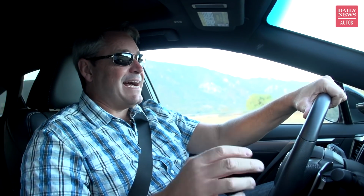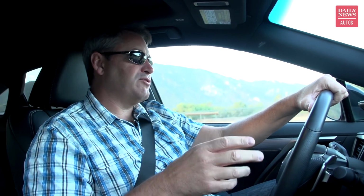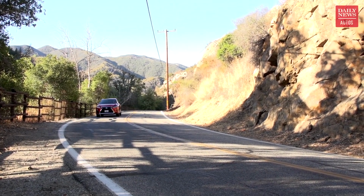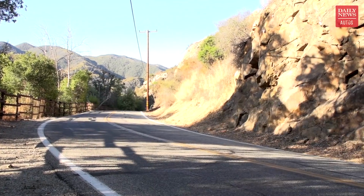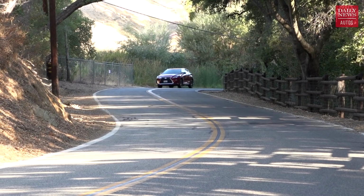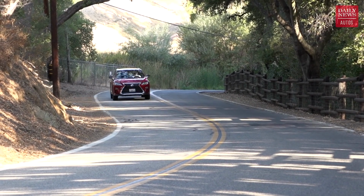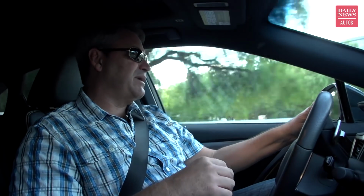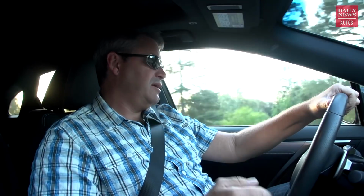Passing power is not quite as strong, so give yourself extra room if you're trying to pass somebody on a country road. The transmission shifts intuitively the majority of the time. Sometimes there were hiccups here and there, but not usually. There are paddle shifters on the F Sport. I used them on the mountainous portion of my test loop when I was in Sport and Sport Plus mode, but I didn't find them to be terribly satisfying, so I think they're maybe more for style or for bragging rights.